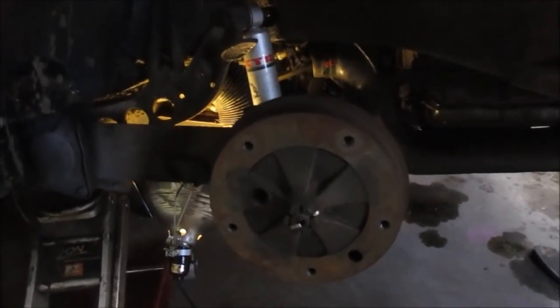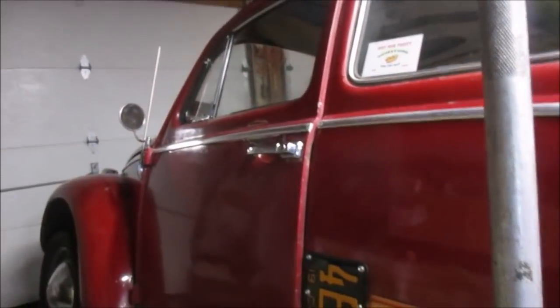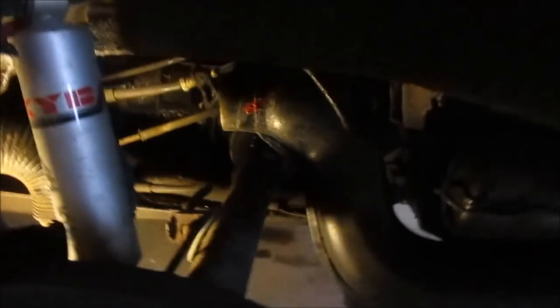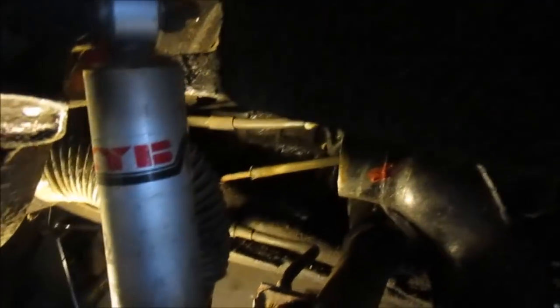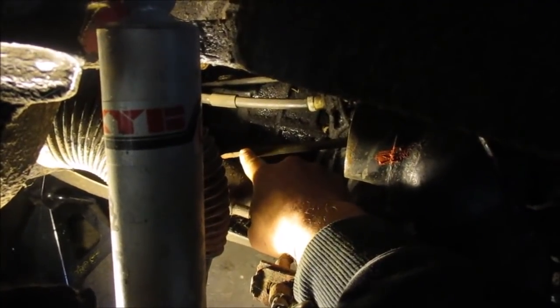Alright, so we've removed the driver's side, depending on where you are. In this country of the United States of America, it is the driver's side. And I'll point my finger, let me get you guys stable first. Okay. So, here's what we're going after. You see, let me see if I can get my hand in here. Here's where the fuel line is coming out of the frame horn right here.